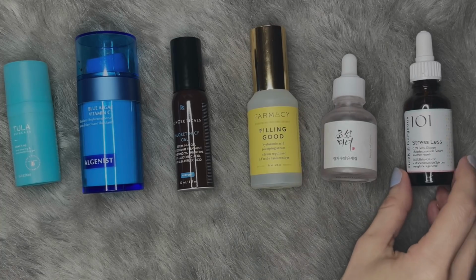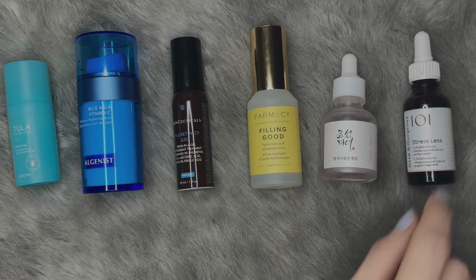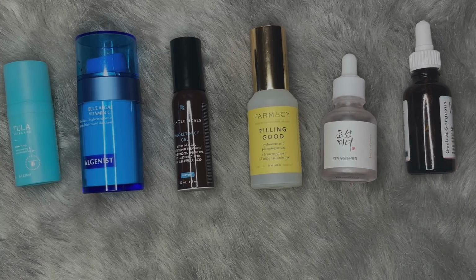And then the Geek and Gorgeous Stress List. So this is made with 0.5% beta-glucan and madecassoside. That was such an incredible serum on my skin type. You know, very calming and healing and super affordable. But I have to tell you all, it was this fairly cosmetically elegant serum.